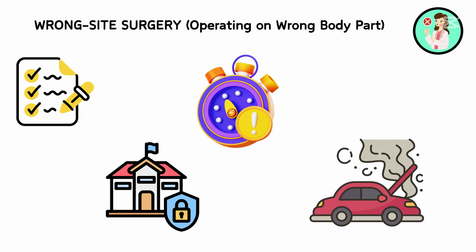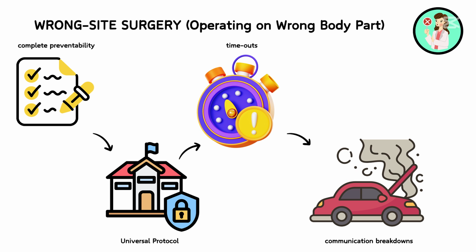What makes these mistakes especially tragic is their complete preventability. The universal protocol, including pre-surgery timeouts and site marking, was specifically designed to prevent these errors, yet they persist, often due to communication breakdowns, rushed schedules, or cultural hierarchies in operating rooms.